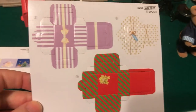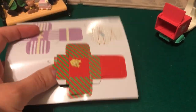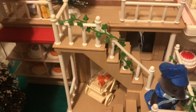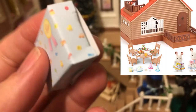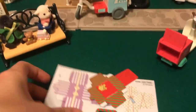It also comes with some packages. And I made a photocopy of the foldable packages in case something were to happen to them. Now these are made of a good thick cardboard, which is very nice. Just like the ones that came in the Santa set, they came fully assembled, but they're nice sturdy boxes. Whereas there are some like this that came in the party set that are very flimsy paper. So it's really nice to have the thicker, more substantial cardboard.